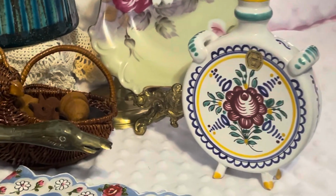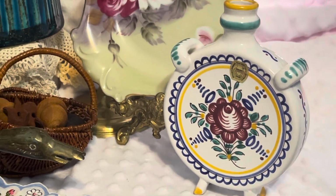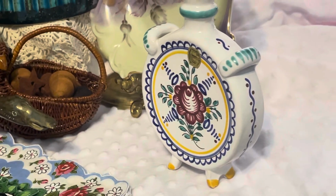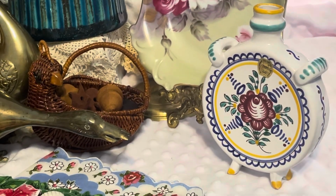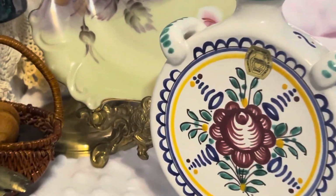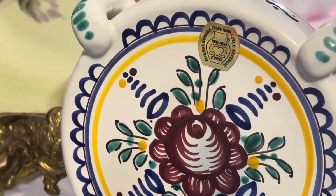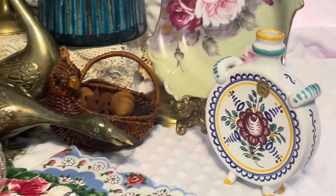And then this little vase right here. Now this is Czech Republic. It's really a cool little vase. It sort of reminded me of Italian pottery, but no, it's got the sticker right on the front of it, right there, that says Czech Republic. Pretty neat. And it's got some signature on the bottom, initials.